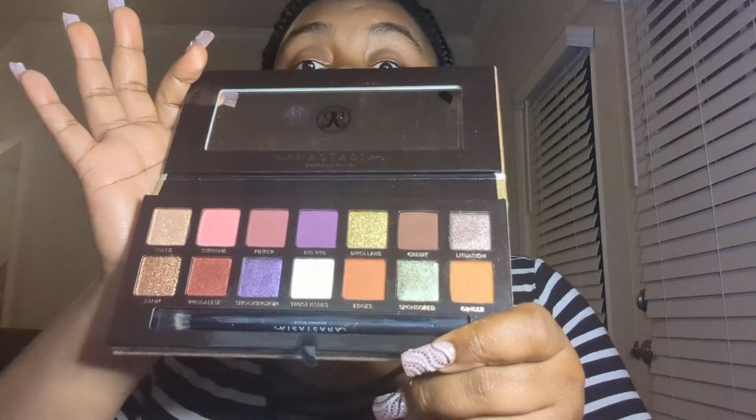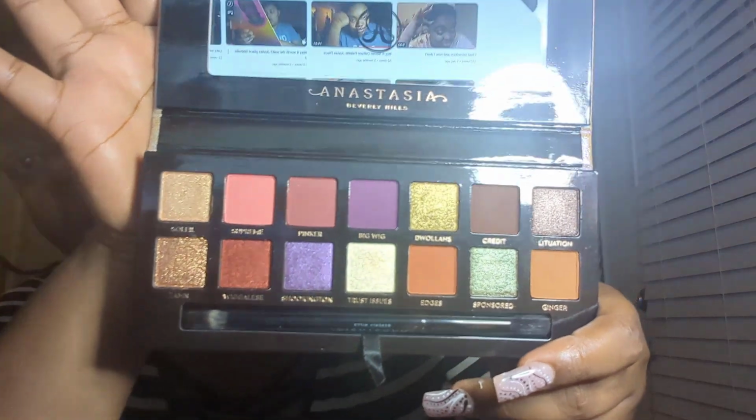This is 1, 2, 3, 4, 5, 6, 7, 8, 9, 10, 11, 12, 13, 14. 14 colors. Let's see if I can get that in there. Ooh, there go my brush. Told you I ain't used it. There go my brush on the ground. I will get that in a second.